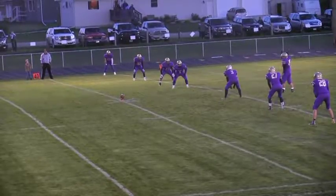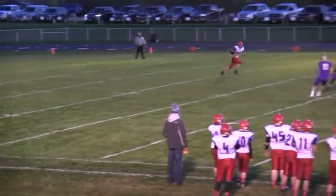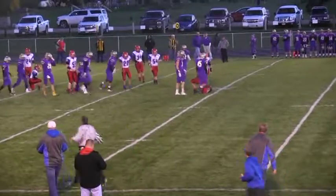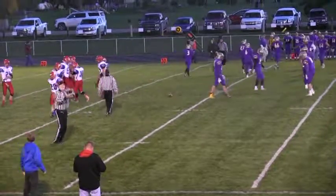Berger sets to kick away following the touchdown. Again, deep for the Patriots, Hamilton and Hofer. Hofer at about the 11. Hofer finally tripped up as he crosses the 35, goes down at about the 37-yard line.